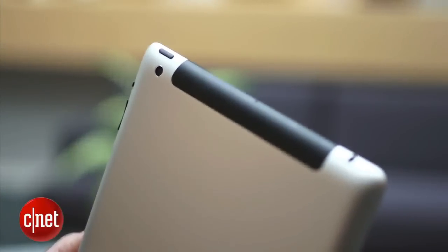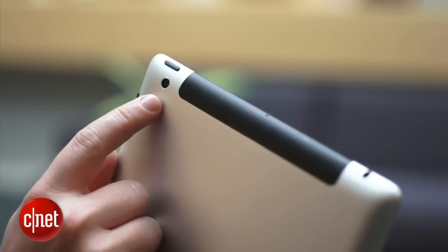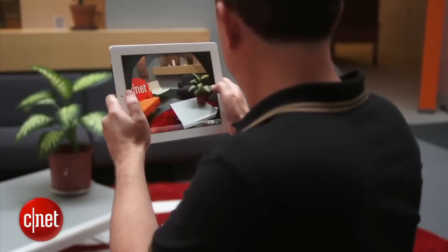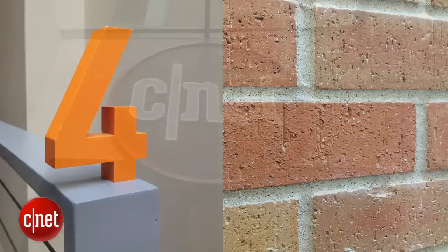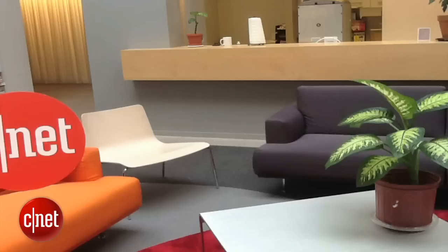Another feature you should be excited about is the improved camera on the back. The one on the front is still pretty crummy, but this one on the back uses a 5-megapixel backside illuminated sensor, and more importantly, uses the same 5-element lens system that the iPhone has. You also get autofocus, face detection, and 1080p video recording with image stabilization.